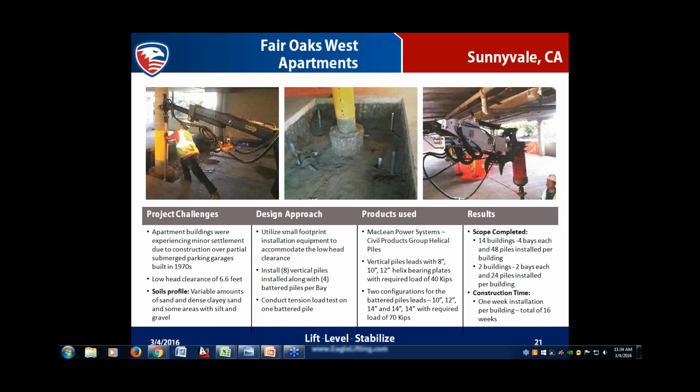The property owners decided to have seismic upgrades added to all 16 structures in the complex, and helical piles were selected as the best choice for the upgrades, with both vertical and battered piles being included in the upgrade design. Each apartment building had been constructed over a partial subterranean parking level, which you can see on the left-hand side, or sorry, at the top of the screen. And they were all wood frame structures. There's some minor settlement that had happened, but there was nothing significant.